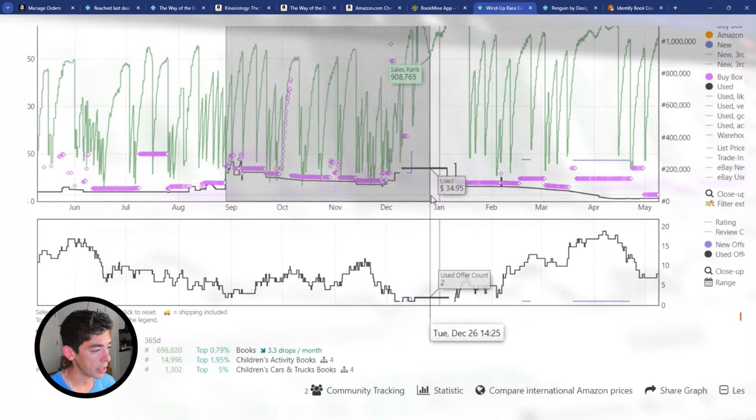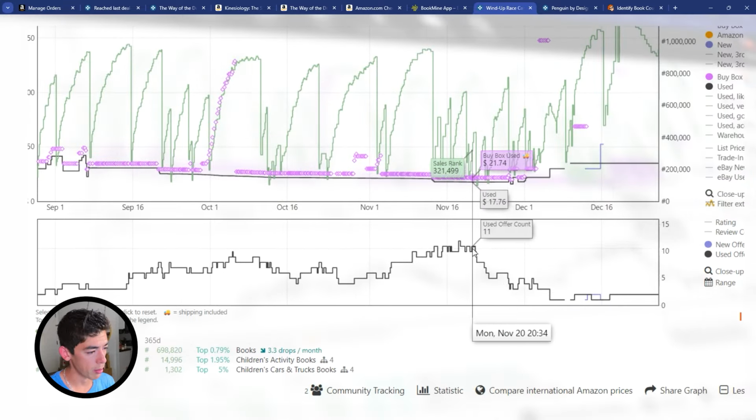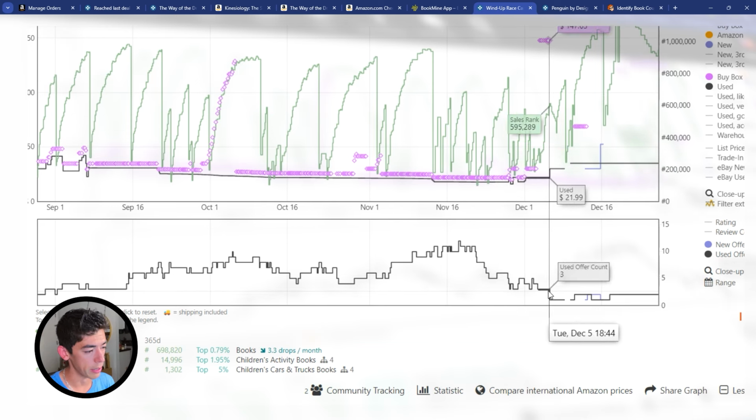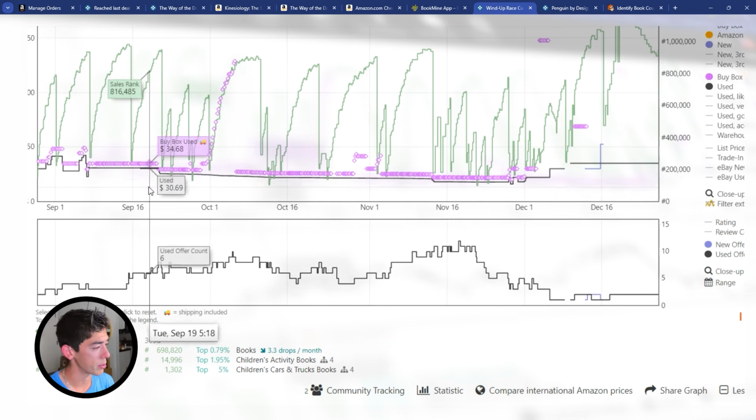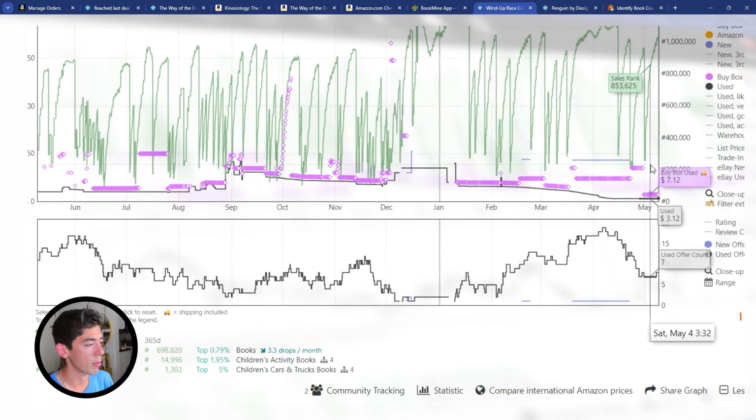Yeah, you can see this is a book that did really well September, October, November, December. It definitely probably sold during Christmas. You can see there's a big decline in offer count there. Went from about 10 down to 1 about midway through Christmas, and plenty of sales in the mid-20s. And again, this is a book that you pick up for $7. So for a book like this, you'd be buying for $7, trying to sell for between 25 and 32 probably. And again, that's a book that you can pick up for really cheap that you can make some pretty good money on.